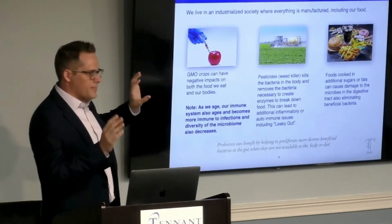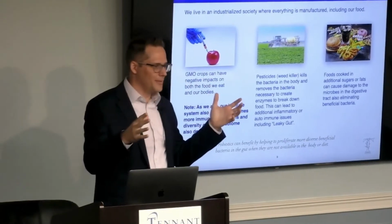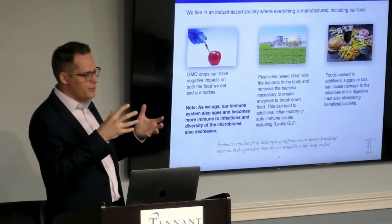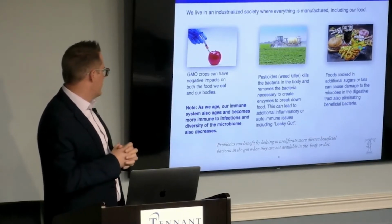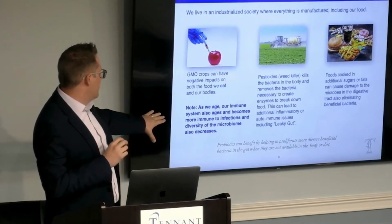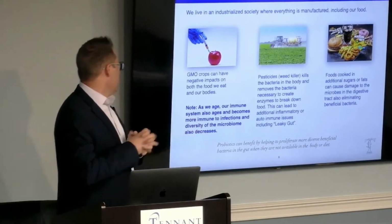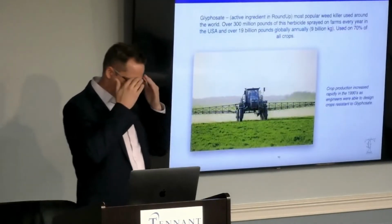So remember how we talked about that the more diverse the microbiome, the more easily you'll be able to fend off pathogens and viruses. Well, if you decrease that diversity, either by the variety of food you eat or the bacteria in your gut, then you can end up with some issues. And one of the things that we found is that probiotics can help proliferate a more diverse beneficial bacteria in the gut when they're not available in the body or in the diet. So let's take another look at this.